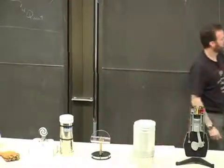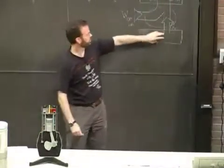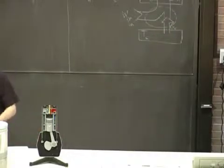Think of your water. I want to make tea. So I've got an oven that does work, or a microwave that does work. Heat goes in, and we heat it up. This looks like two different things, but your refrigerator makes more sense. You're moving heat around.